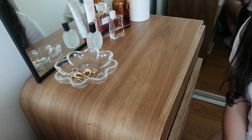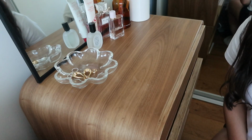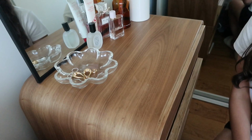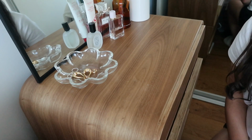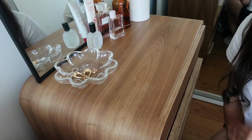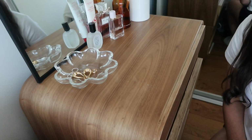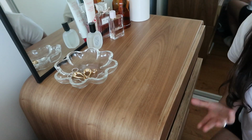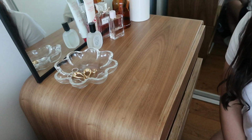Today I thought I would do a makeup declutter. It's been a while since I've gone through my collection of makeup and I thought it would be time to just refresh, see what I've got, and make it easier when doing my makeup every day. I feel like it's gotten quite disorganized. I did have it organized at one point and kept it up pretty well, but I think it's time to refresh it. So I'm just going to be going through my makeup, decluttering and reorganizing.